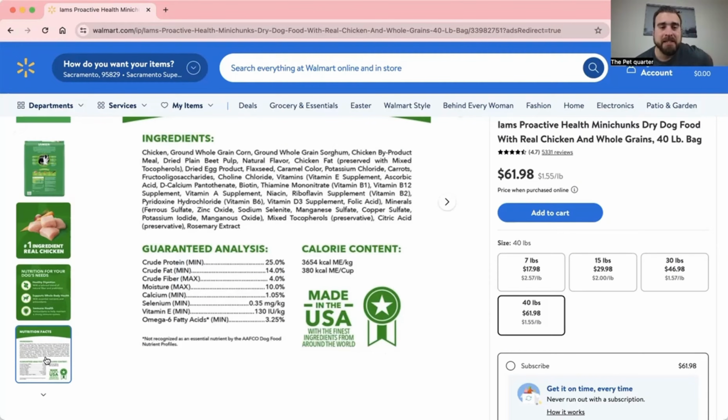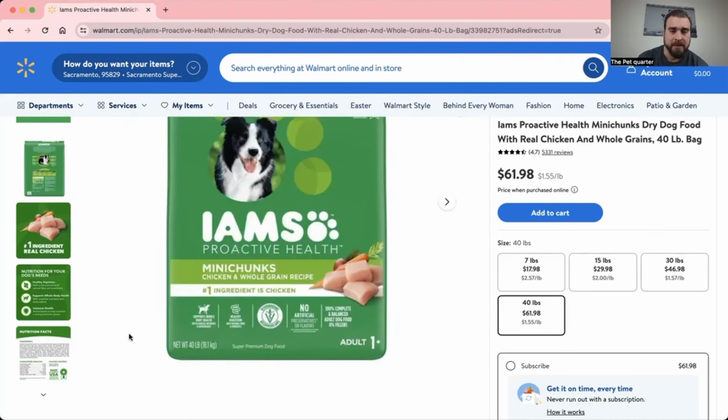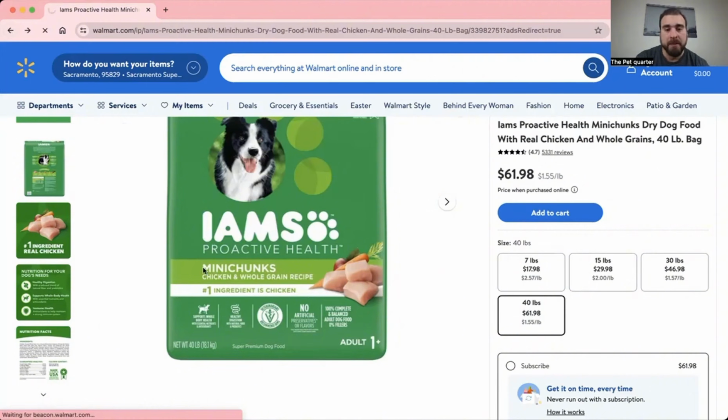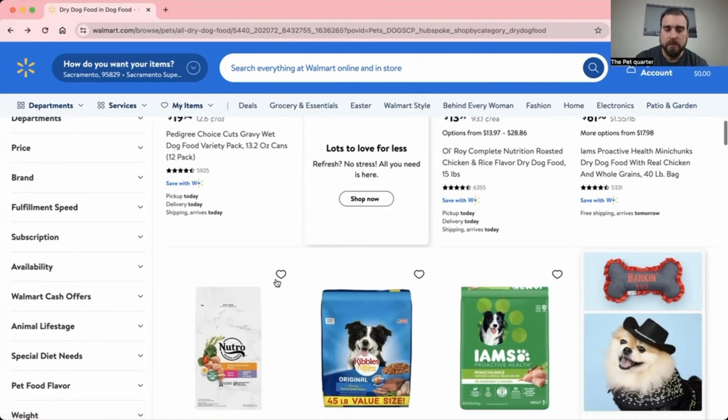So dried plain beet pulp, natural flavor. Again, natural flavor. We don't really know what natural flavor is. Is it coming from chicken, or is it coming from a flavor that is natural? I suppose that's what they are trying to sell you. The crude protein down here is 25%, which is not a massive amount. You want to aim for at least 30, or as close to 30, in my opinion, and that would be a good indication. But we'll carry on.